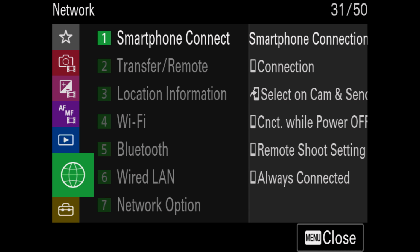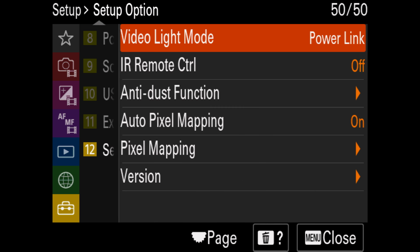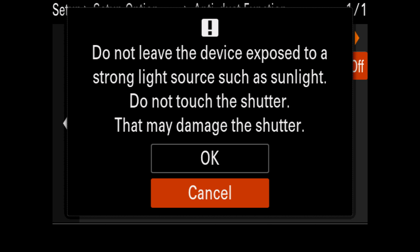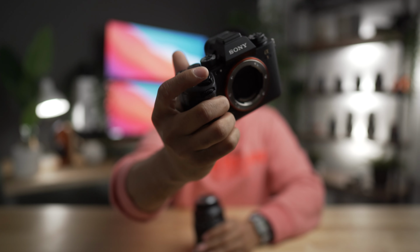So now with this camera, you can go into your settings. That's going to be in the anti-dust function, and shutter when power off, set that to on. And now when you power off the camera, remove the lens, you will see that the shutter will close just like a Canon camera.